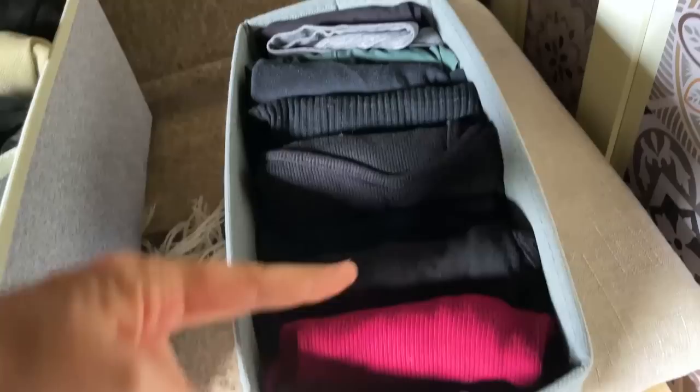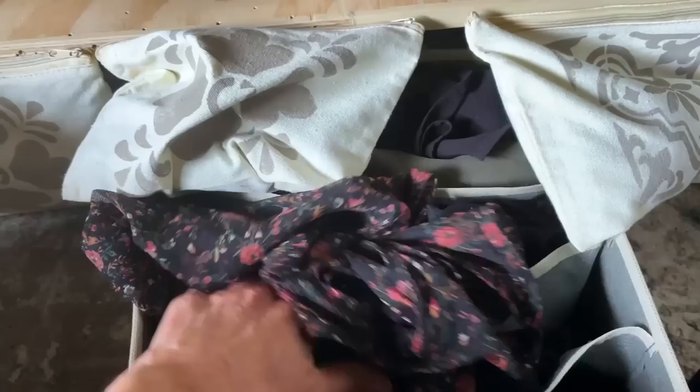Tip number 4 is the 80-20 rule, and that is that they are 80% solids and 20% prints and things that may be a pop color or something like that. So even if your wardrobe is more colorful than mine, which is a lot of blacks and grays and beiges, I do have a few like reds, or I don't even know what the color is, mauve maybe, but things that just have a little more color in them.